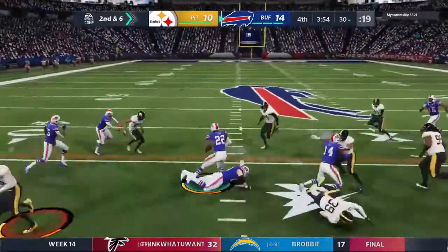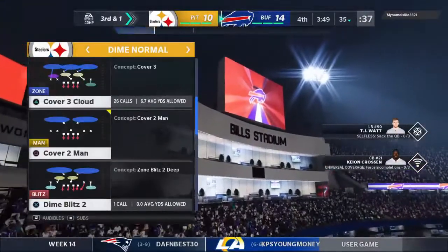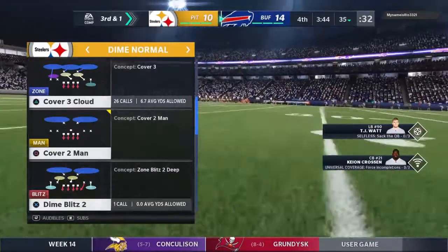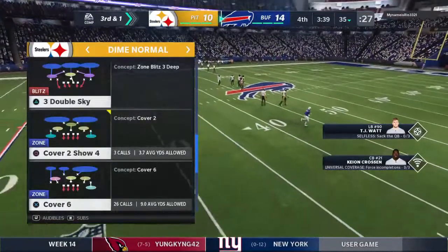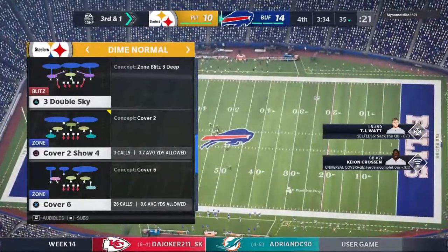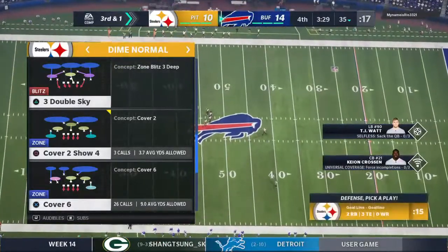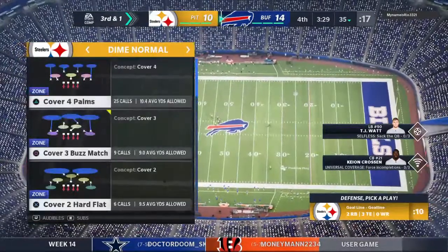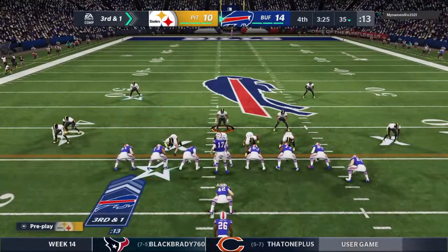They'll run it again with Yeldon. And he gets this to the 35. Good for a gain of 5. Ball carrier. That's it. That's what you want. Straight ahead positive gain. Just keep that clock ticking. Brings up 3rd and 1. Here we go, 3rd and 1. Gut check time on both sides.